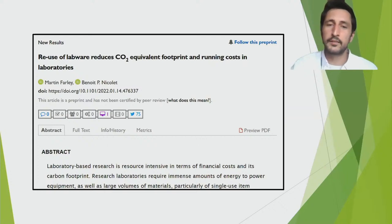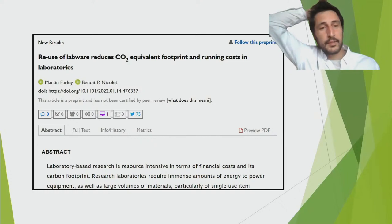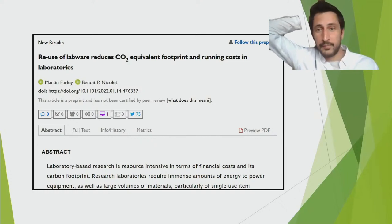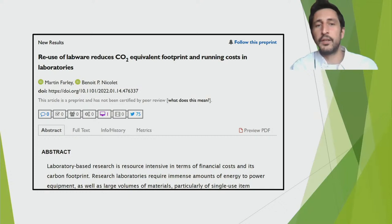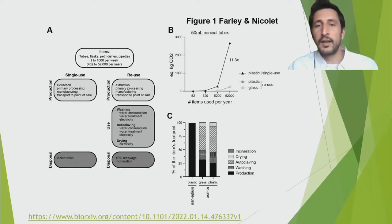This is a paper that I worked on with one colleague, Benoit Nicolet, and this is the type of work that I think we really need in this space. I'm biased because I wrote this paper, but this was a life cycle assessment of the CO2 emissions of reusing lab wear versus single use. What we were showing is something that people might inherently have known: when you reuse lab wear, whether it's glass or plastic, you massively reduce your carbon emissions. You can see here that over time, single use ended up having much higher carbon emissions than the reusable, either glass or plastic. And interestingly, over time your costs were either comparable or quite significantly lower by reusing as well. Consumable costs are going up.